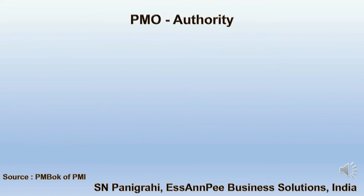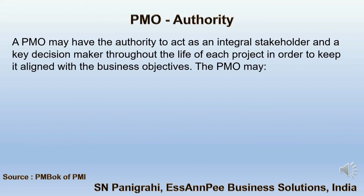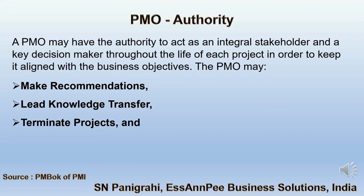PMO authority. A PMO may have the authority to act as an integral stakeholder and a key decision maker throughout the life of each project in order to keep it aligned with the business objectives. The PMO may make recommendations, lead knowledge transfer, terminate projects, and take other actions, as required.